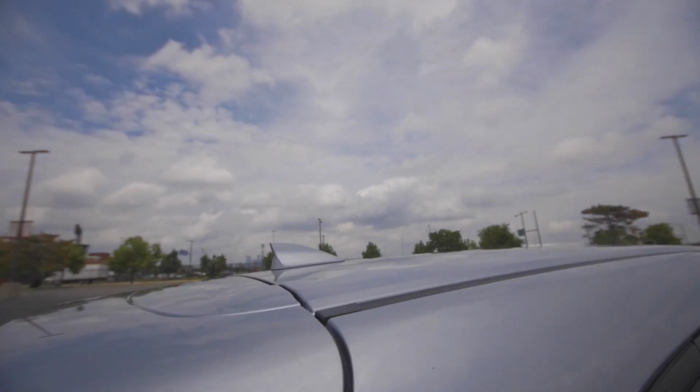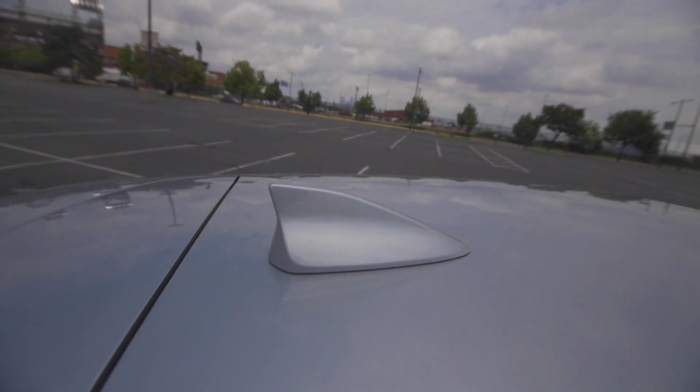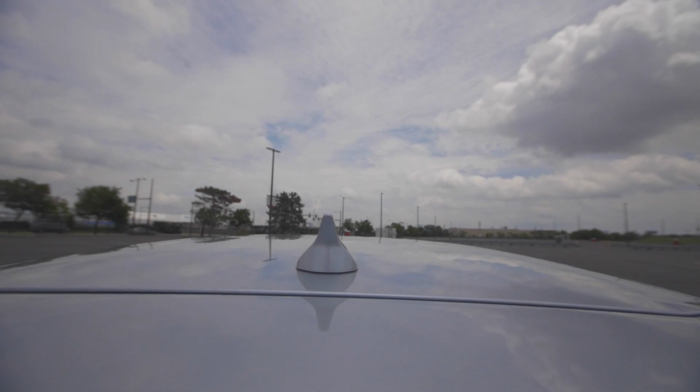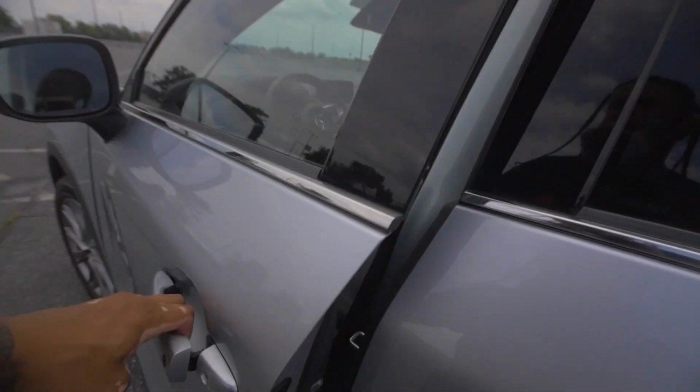Another thing I want to point out that I thought was kind of weirdly interesting is this shark fin. You see it? It almost looks like a shark fin, right? I'm not sure if that's an antenna, but if it is an antenna, that's a clever way to hide the antenna. But check it out. Next, let's go inside the vehicle.